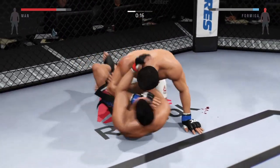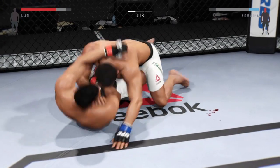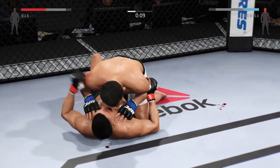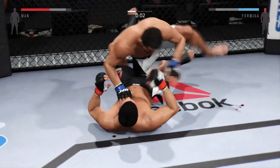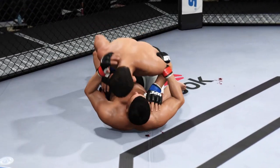Nice transition to the top. Final seconds of round one. Full guard. That's the end of round number one.